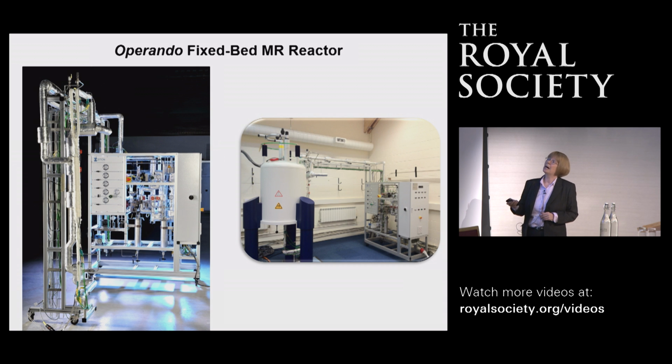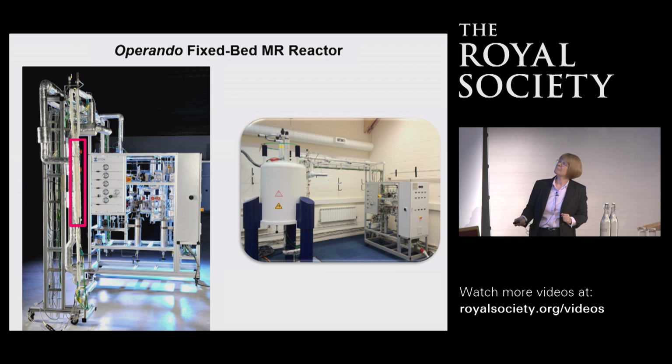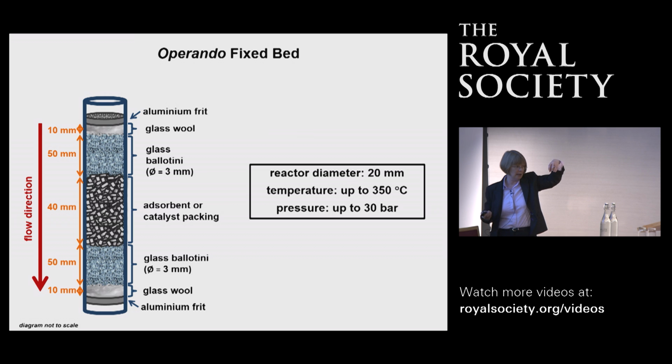So here is our reactor now. There's our magnet. This is the fixed bed reactor. So that just means a cylindrical column with the catalyst packed in it and fixed. It's not moving. Okay, that's all we mean by a fixed bed reactor. So that's where the catalyst pellets sit. Okay. And there's a schematic of it. And with this system now, we can put it inside the magnet and take our measurements up to 350 degrees and 30 bar. So verily a little bomb sitting inside our magnetic resonance instrument.